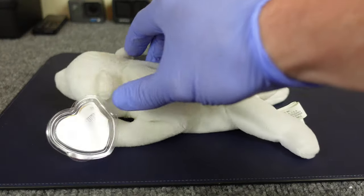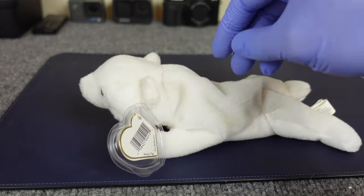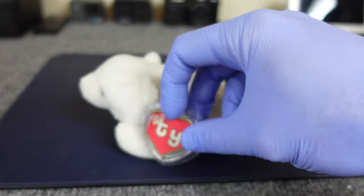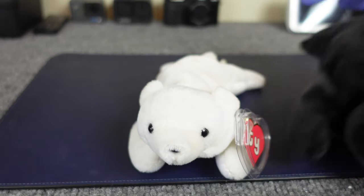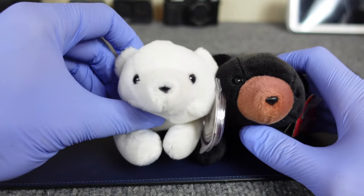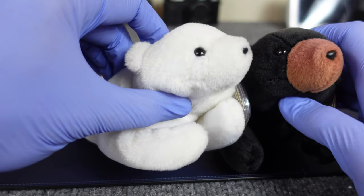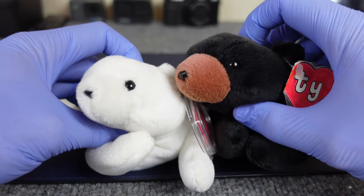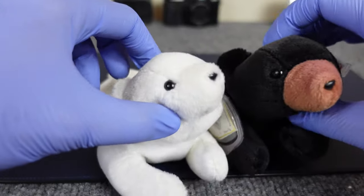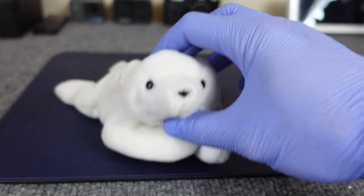The next Beanie Baby we're gonna be going over is Chili. This is Chili, and he looks exactly like Blackie, doesn't he? Remember I told you that they used this style over and over? Let's go ahead and just take Blackie in. They kind of look exactly alike. You see what I'm saying? They did this over and over, just in different color schemes, different fabrics. Blackie lasted a while. Chili did not.